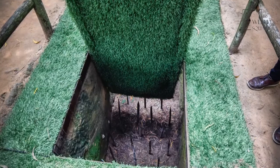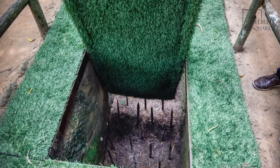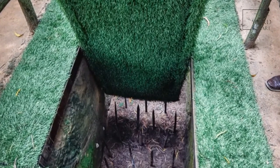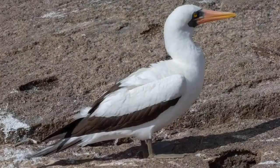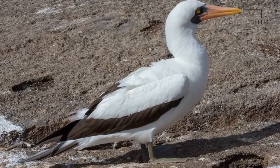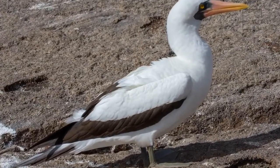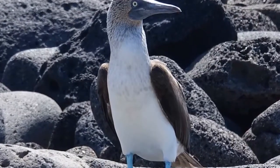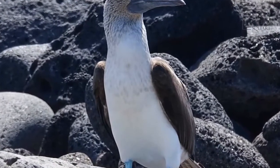The Nazca boobie is found on islands in the eastern Pacific Ocean and is one of the most favorable birds on the Galapagos Islands for eco-tourists to spot. The Nazca boobie has a more rounded head than the other species of boobie and is believed to be most closely related to the masked boobie. The Nazca boobie has a white body and a beak that is yellow or orange in color.